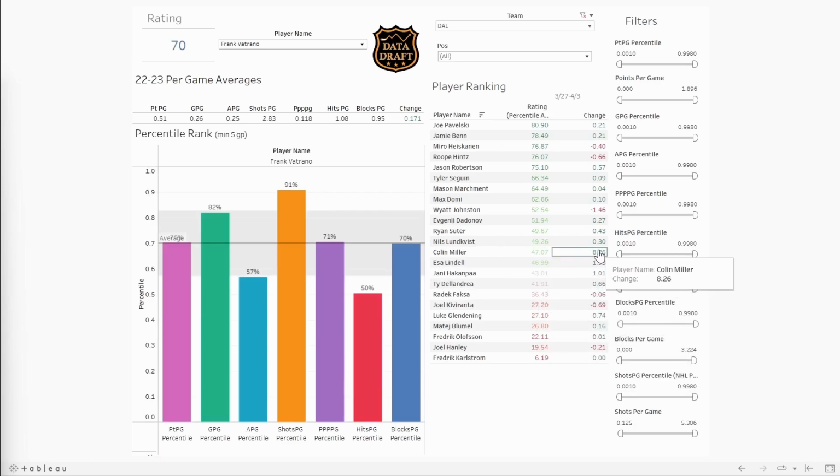Colin Miller has drastically improved over the past week. I wouldn't necessarily expect that to continue. He's not known for his production offensively, but he apparently did have a really good week last week. I'm pulling up his file right now as we speak. A goal, a bunch of hits and blocks. That's mainly where that production is coming from, not necessarily offensively, but a couple of shots, hits, and blocks over the past number of days. Some of these guys are, Nils Lundqvist, power play 2 specialist. Maybe you go there in a deep league, but a lot of these guys are not necessarily fantasy relevant.